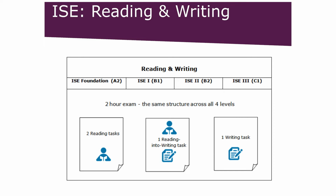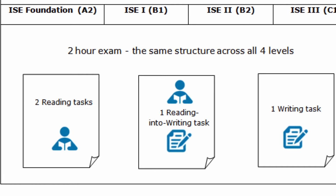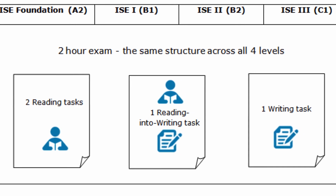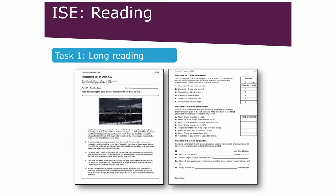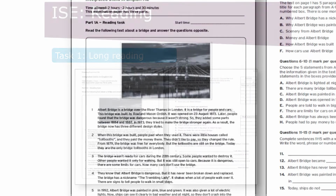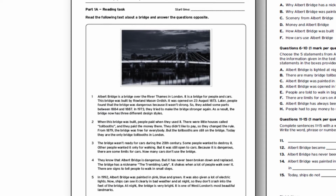The Reading and Writing module has the same format across all 4 levels. There are 2 reading tasks, followed by 1 reading into writing task, and finally a writing task. The first reading task is called Long Reading. This task consists of 1 long text, the sort of text that you might encounter in a course book for one of your study subjects.